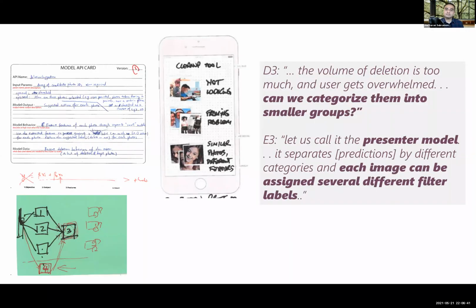In one of the sessions, the designer anticipated a large number of photos recommended for deletion, and they questioned if the model can intelligently organize the photos into smaller groups based on reason. The engineer responded that images could have multiple reasons for deletion, and then the team proceeded to discuss how they might assign different weights to the factors and surface the primary reason for deletion.